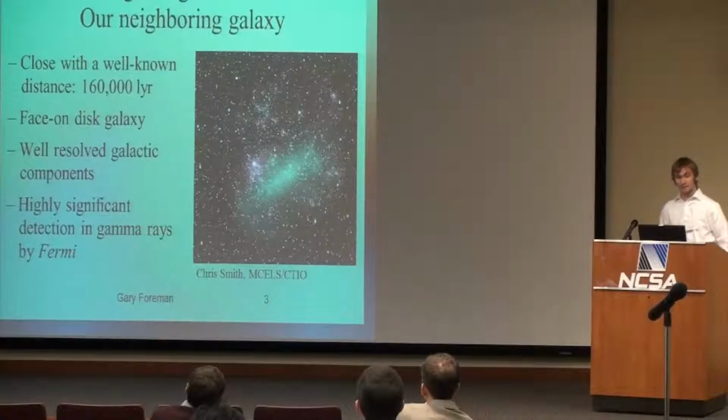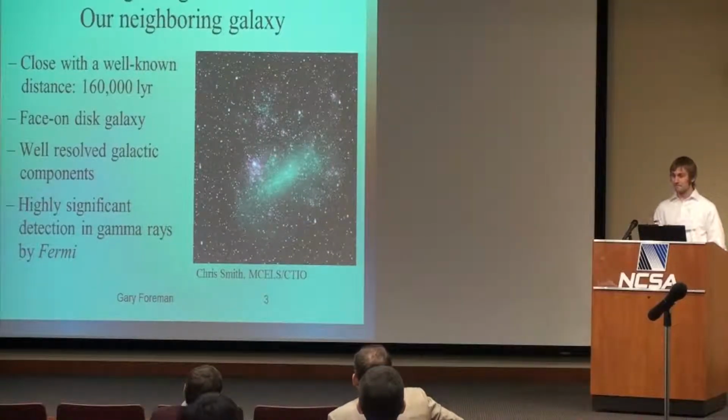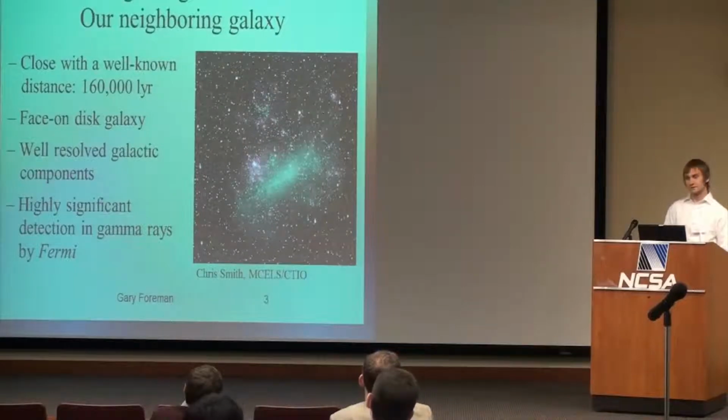The second part of my title was our neighboring galaxy, and by that I mean the Large Magellanic Cloud. The nice thing about the Large Magellanic Cloud is it's close. It has a well-known distance of about 160,000 light years. By Earth scales, this sounds far away, but given the size of the observable universe at about 14 billion light years, this is in our galactic neighborhood. It's also nice that it's face on. So we can imagine maybe some of our studies would be easier done in our own galaxy, the Milky Way. It's closer.